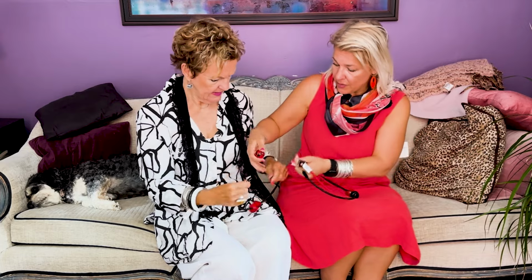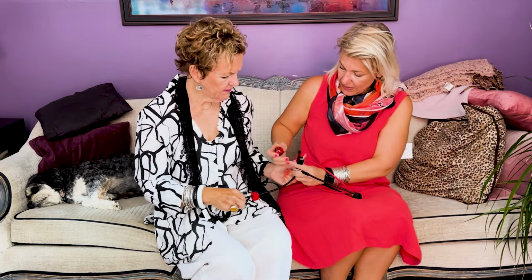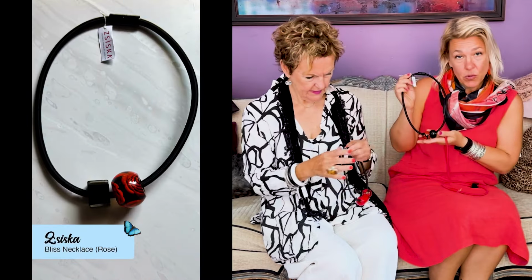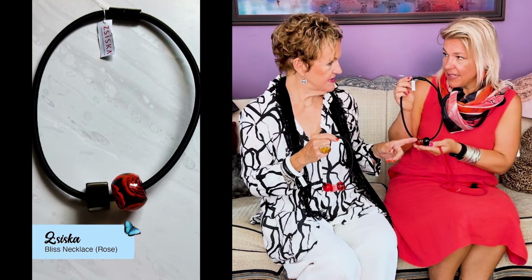So let's add it to that. And you could even just leave it in the middle, on the side, and then you've got the square in the middle. Oh, yeah, for sure. If you like. Oh, I love it. That's the funness of it, ladies. You can play with all the different beads. We also have the rose back in stock. That was a favorite. Yeah, it was a beauty.